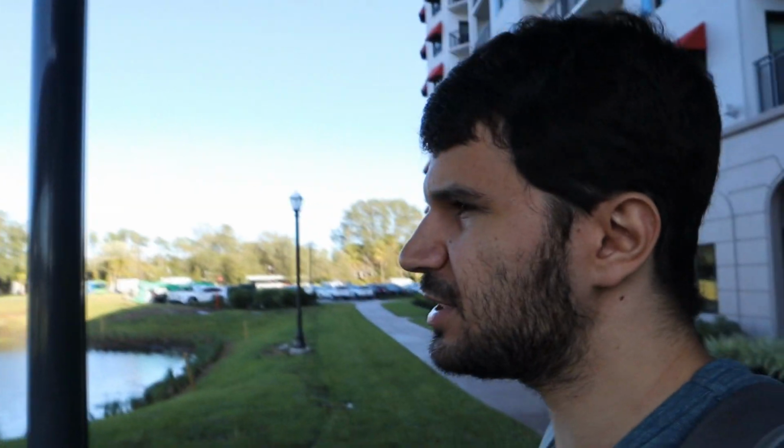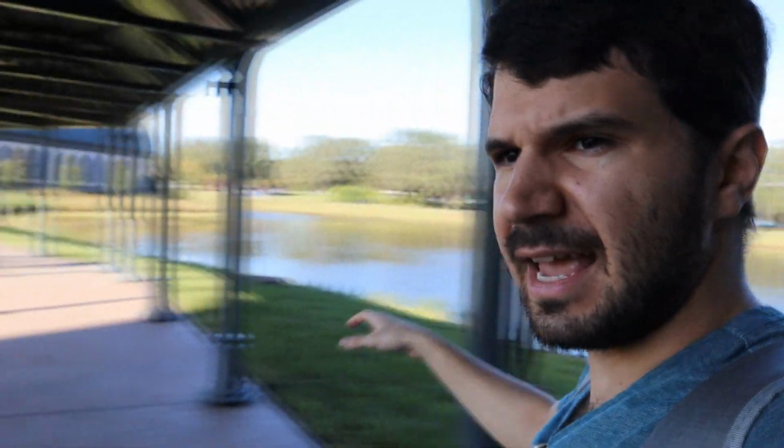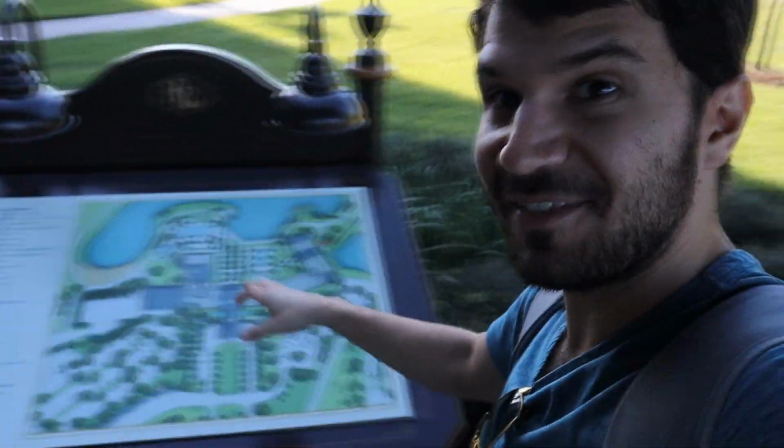It's a beautiful view out here as well. You've got lakes on both sides of us. You've got that lake we saw earlier, but another one here kind of by this parking area on this side of us. And you've got a resort map over here. I haven't even seen this. I'm actually gonna have to take a closer look.